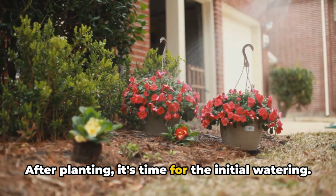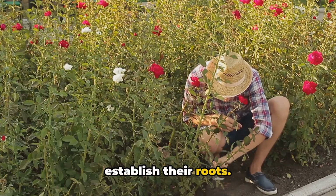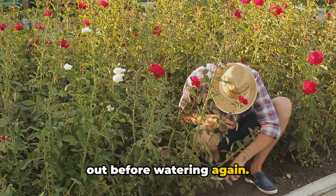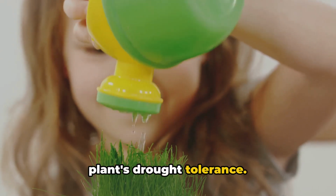After planting, it's time for the initial watering. Even though these are drought-tolerant flowers, they still need some moisture to establish their roots. Water the flowers thoroughly immediately after planting, then allow the soil to dry out before watering again. This encourages the roots to grow deeper in search of moisture, enhancing the plant's drought tolerance.